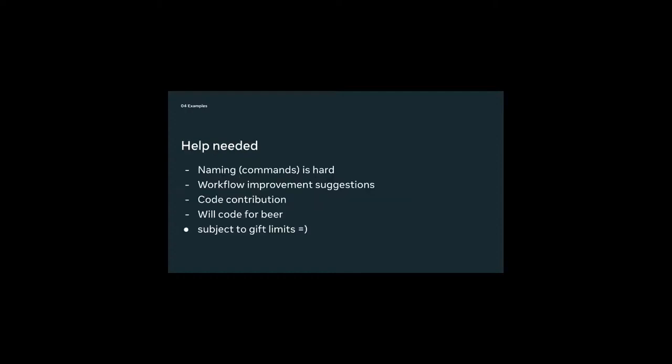Page 32. I could definitely use feedback. I'm a bit unhappy with the way some commands are grouped and named right now, and there are probably things I haven't thought of about how to improve the workflow. And if anyone wants to submit PRs, I will gladly accept them.